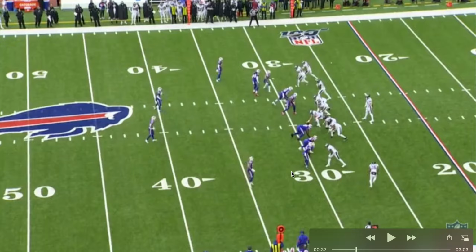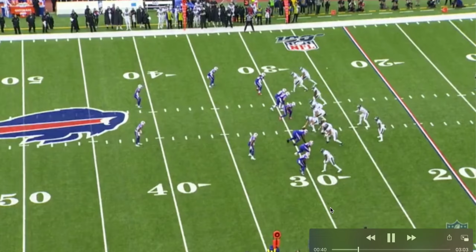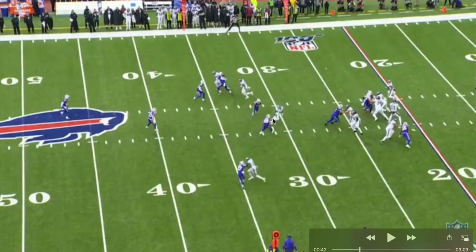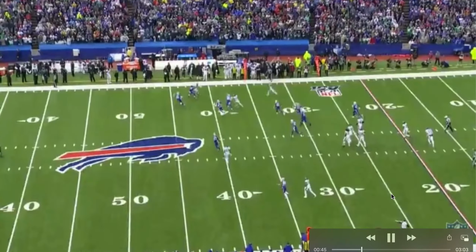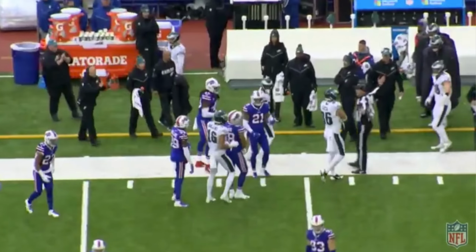But at the snap of the ball, if you watch, Milano is going to try to track Sanders across, and Agholor is going to run into him in the middle of the field. And so you watch right here, boom. Agholor is running at him. Milano has to avoid him out of traffic. And so now Sanders is already outside the other hash mark. He's got all kinds of room, and it's off to the races. And that's going to go for about an 18-yard gain for the Eagles.